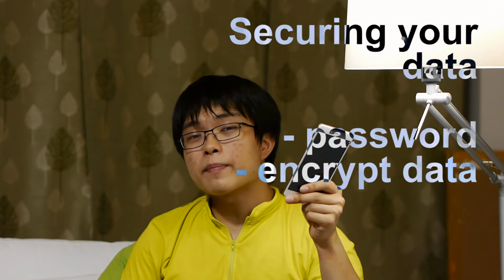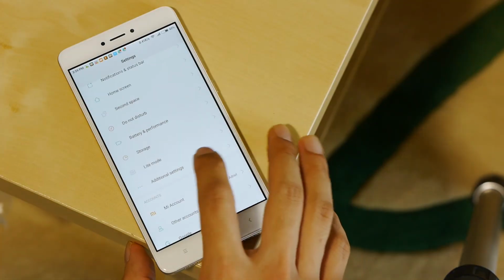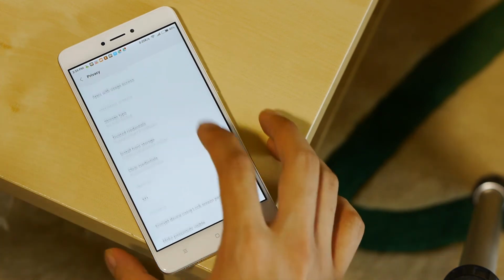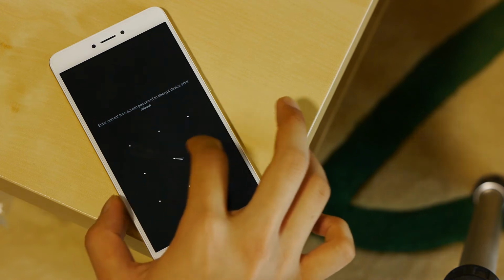Secondly, you can encrypt your data. This is one of the best things you can do for your phone. Simply go under Settings, go under Additional settings, go under Privacy, and tap Encrypt device using lock screen and password.